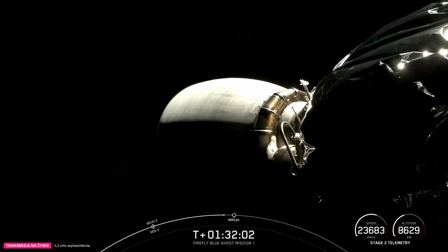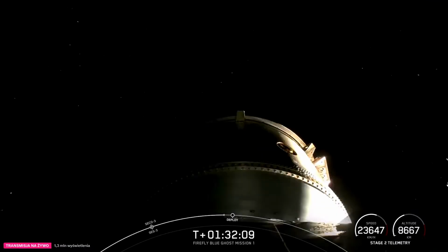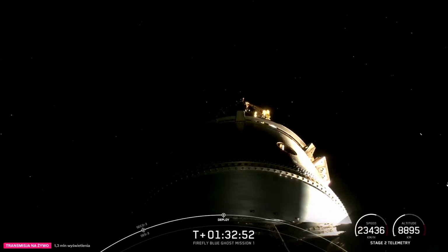If you're just now joining us, we're just under 40 seconds from payload deploy of the ispace Resilience lunar lander. We do have some live views there. This is looking forward, where the payload will be deployed. ispace's Resilience lunar lander should be deployed here in just a few seconds. ispace Resilience, separation confirmed.